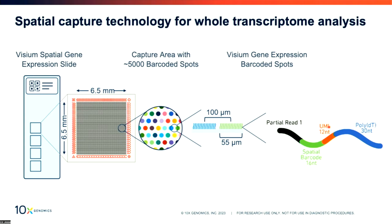You have a unique molecular identifier identified here as a UMI. So that lets you know if there's any duplication events or things that may happen when you're doing your library preparation. This is how you're able to tell where a specific transcript is on that capture area. Current resolution is 55 microns. Our 6.5 by 6.5 millimeter captures have about 5,000 barcoded spots.